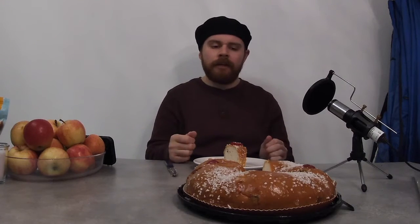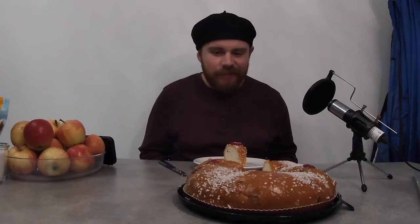And whenever you cut one, you're supposed to have somebody sit under the table and choose who gets what piece without seeing the piece or seeing the people, so there's no cheating. If you get the fève, you get to wear a crown and you're king for the day. You have to bring the Galette des Rois for the next year.